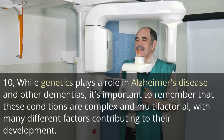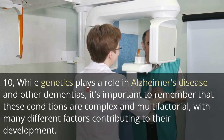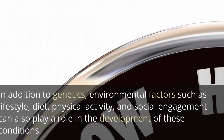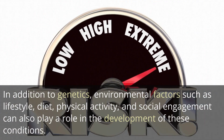10. While genetics plays a role in Alzheimer's disease and other dementias, it's important to remember that these conditions are complex and multifactorial, with many different factors contributing to their development. In addition to genetics, environmental factors such as lifestyle, diet, physical activity, and social engagement can also play a role in the development of these conditions.